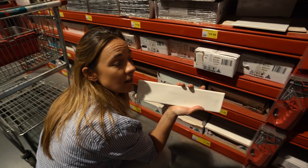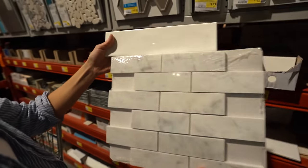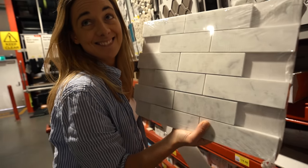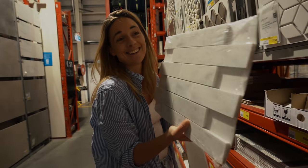What do you reckon? Well, it's actually pretty plain. It gives a nice bit of texture, doesn't it? You know that we've chosen the most expensive option. This is a cheaper option. This is more expensive. Oh, we'll price it up. This is what we do. We choose the fancy things. Yep.